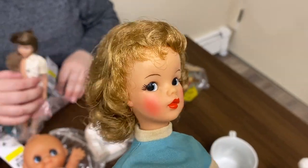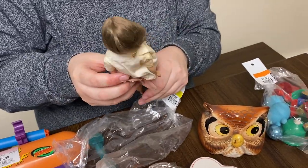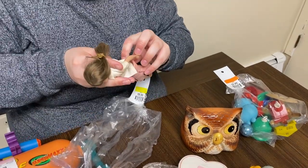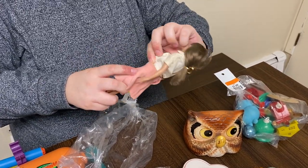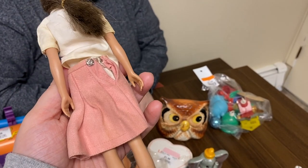This doll I have no idea about. I don't know anything about this doll. But she was with that doll. Oh, she does have a marking. Skipper. Oh, really? She's an old Skipper from Mattel Barbie. She's so much older though, yeah? Yeah, I'll have to do research on her.